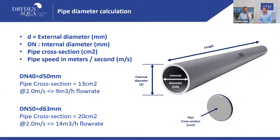Because this gives you really the prime cross section. Cross section, yes. And we take the surface area, very simple to calculate. Two radius multiplied with radius multiplied with t, and then you get it. And this, at a certain flow, gives you the speed in the pipe.